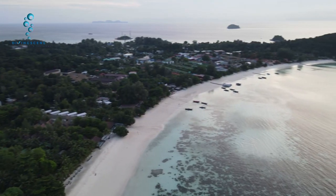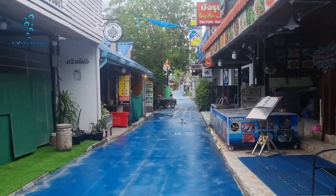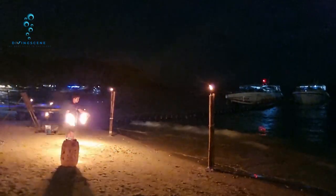Now Koh Lipe so far has been one of my favorite places to go diving in Thailand. It is beautiful. It's a small island. It's easily walkable. There are many places to go, many places to eat and also to go dive.